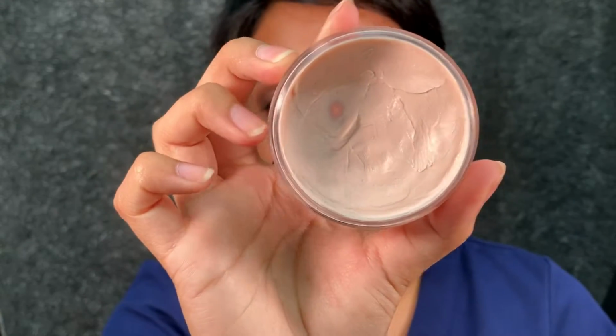Another primer of mine that I absolutely love and have been using a lot is the e.l.f. Putty Poreless Primer. And I'm actually starting to hit pan on this product, which only shows you just how much I love this product. For those who don't know, my pores aren't exactly small, especially in my nose and right here. I have pretty large pores, and this really does work.